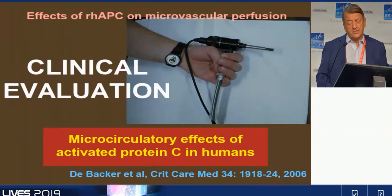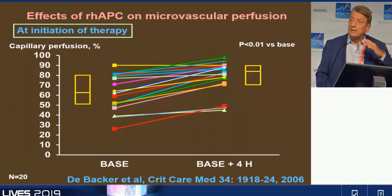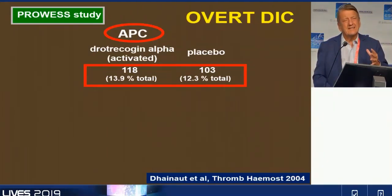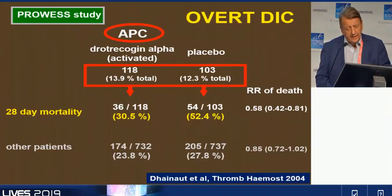But when we looked at the microcirculation following the administration of activated protein C, more than 10 years ago, we could see a significant improvement in the microcirculation when that drug was administered. The problem was that we could not identify the patients who could really benefit from it. It's the concept of endothelial microvascular support, but what is the marker? We need a marker. We need a phenotype again and again and again. There was one paper which did not have much impact at that time, which indicated that actually in patients with severe coagulopathy, with severe disseminated intravascular coagulation, DIC, there was a more substantial reduction in mortality rates than in the patients not having a severe coagulopathy.